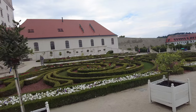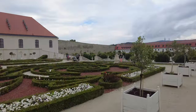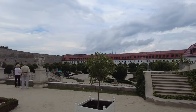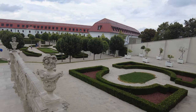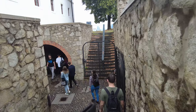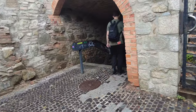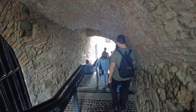Okay. Very interesting garden. We've got to find another way down the mountain. That's kind of what I'm looking for. I think I found the alternate exit and entrance, which is right here. Okay. Yes, yes. Let's see. This looks like it.